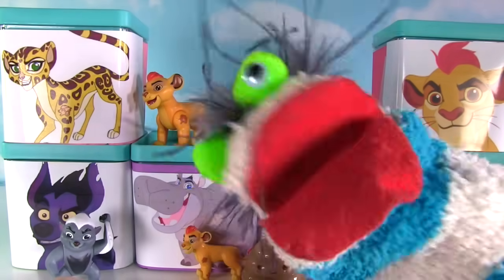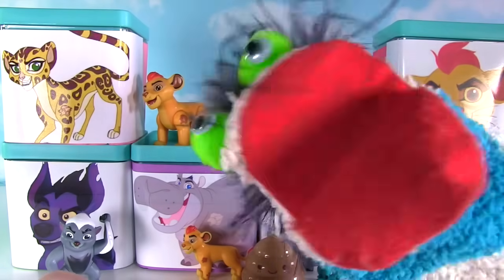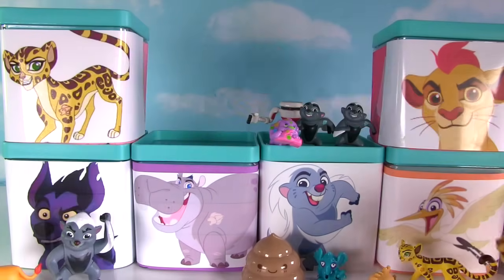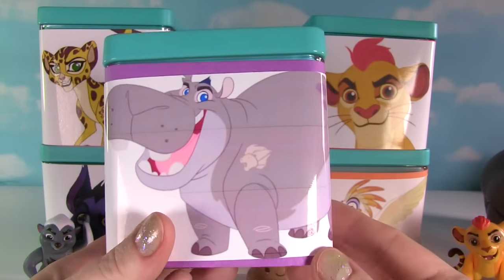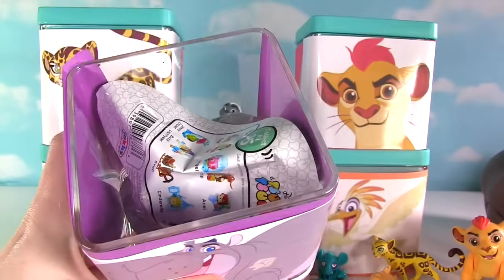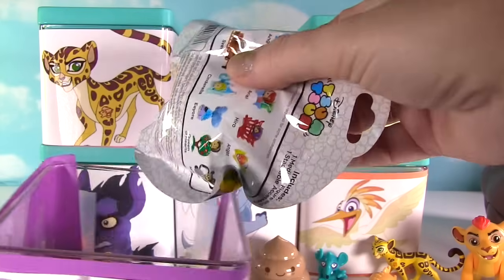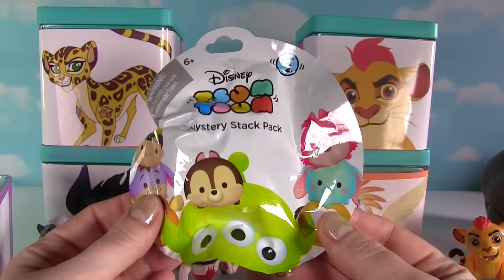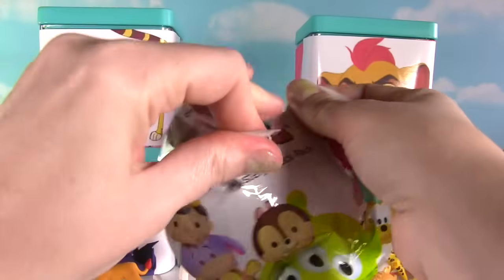Miss Hands, you forgot a blind box. Which one, Fizzy? Bestie, open it up, open it up. That's right, how could I forget? We still have to open up our Bestie box. All right, here's Bestie looking so super cute and let's see what's inside. It's a Zoom Zoom bag. Well, it's not the boulder, but it's a pretty cool surprise. Let's see what we have inside.